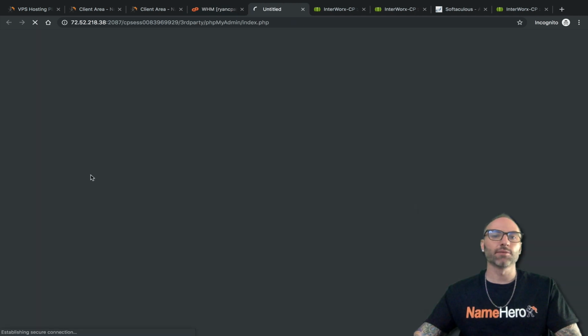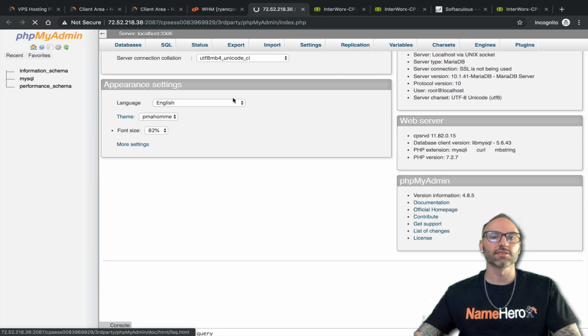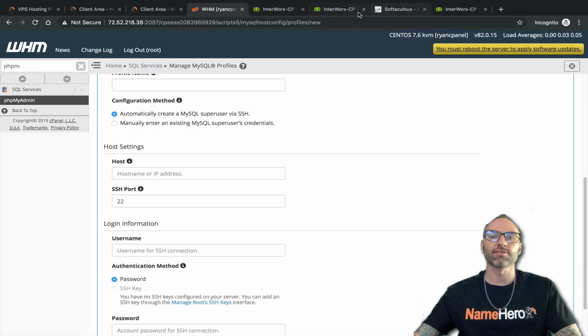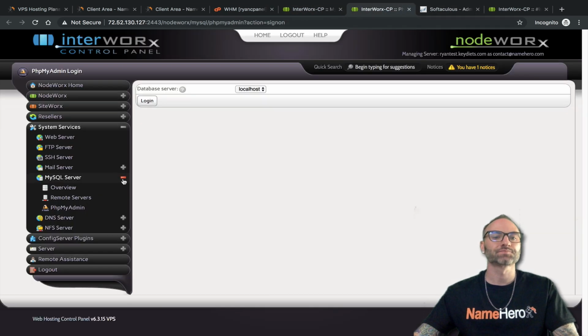So phpMyAdmin is a GUI for your databases, and your customers will have access to this too. This is, for me, very important. I like to use phpMyAdmin all the time, so both do have that pre-installed and ready to go. All right, so DNS, obviously both have a DNS server.